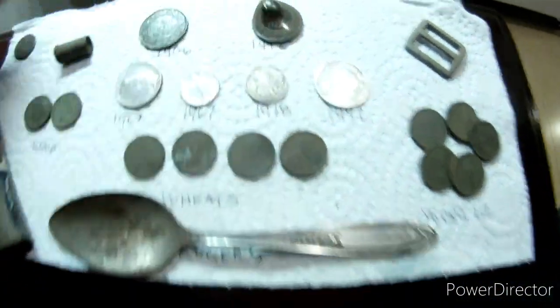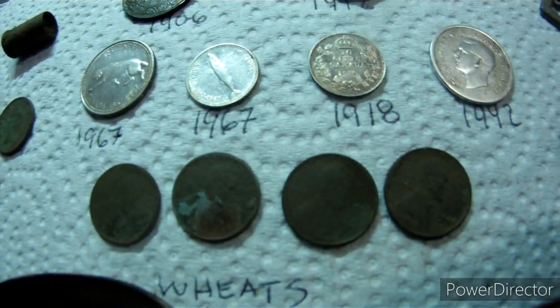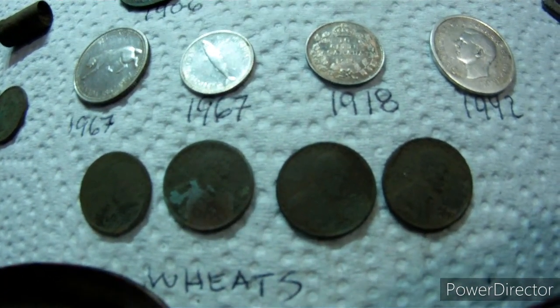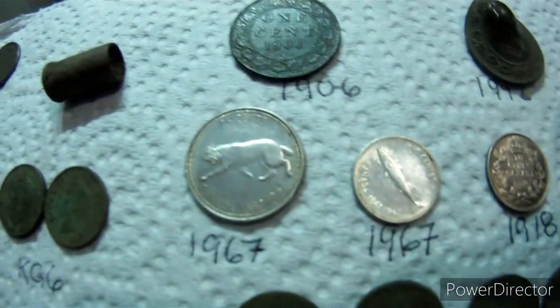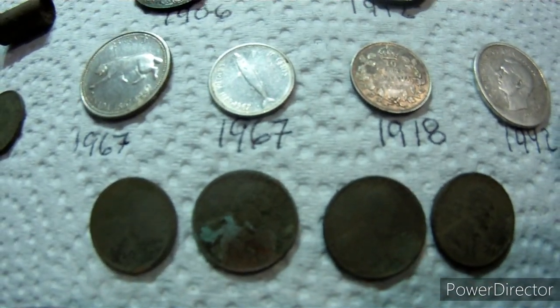Alright. Like I said, I am dying to get back there. I think that'll be the next place I go again, because there's going to be a few more good coins pulled out of there for sure. We got some few old ones. Gonna get back there.